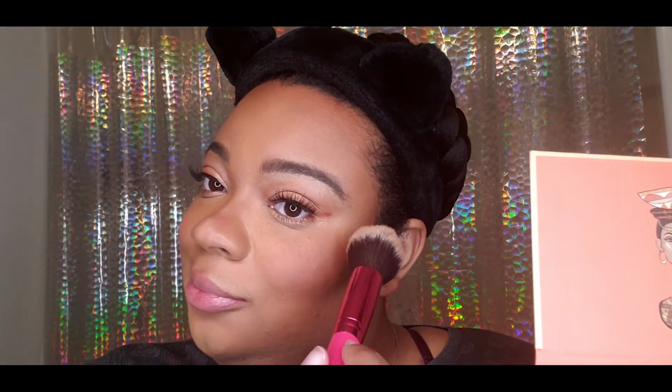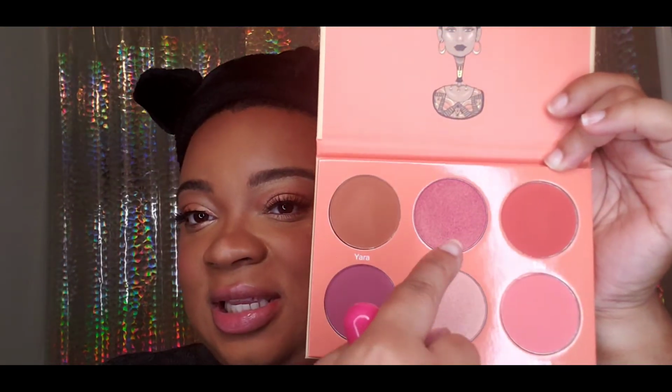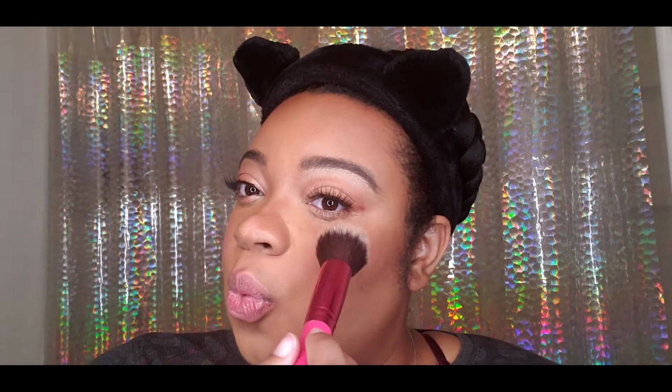It gives me a nice flush of color. And this is by far my favorite color in the palette because it's a nice pinky pink, but it has gold reflex in it, so you can kind of get a highlight color out of it. But because this palette is warmer, but the colors are so delicate, I don't want to put on a blush that's going to take away from our eyes. You know, I don't want it to steal the show, which blush can easily do.